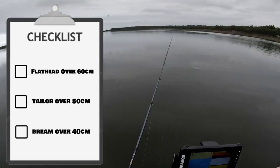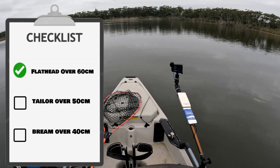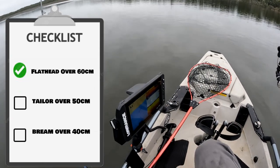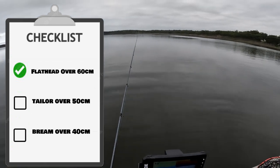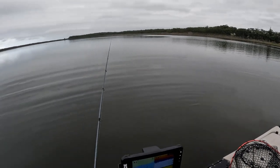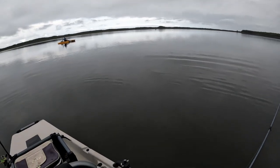We can finally tick one fish off our checklist with a 60 centimetre flathead now on board. That means now we have to set our sights on a 40 centimetre bream and a 50 centimetre tailor. Oh, the footage should look good, man.